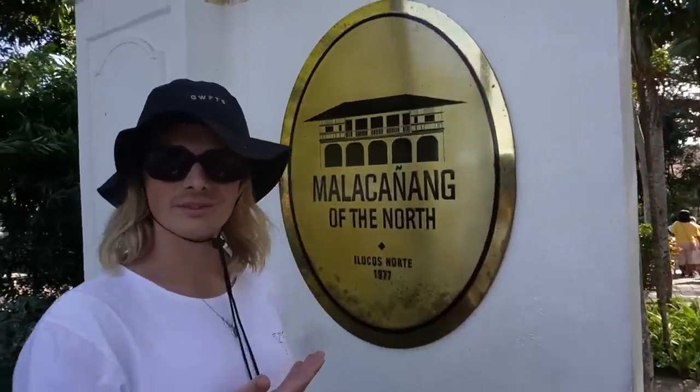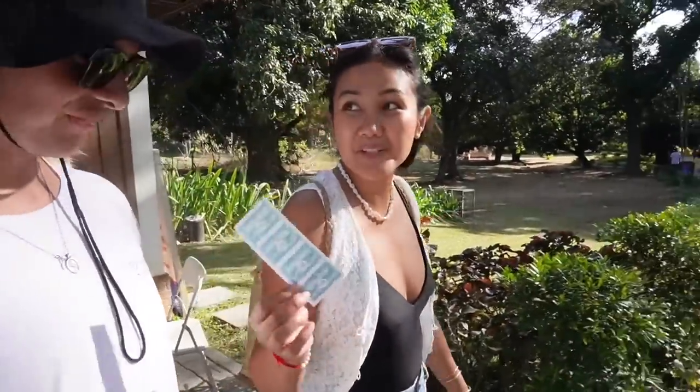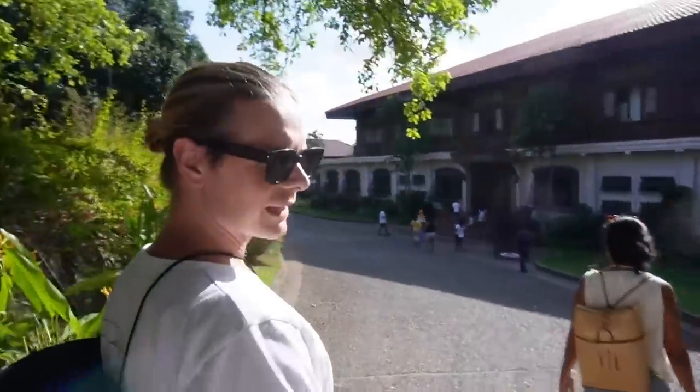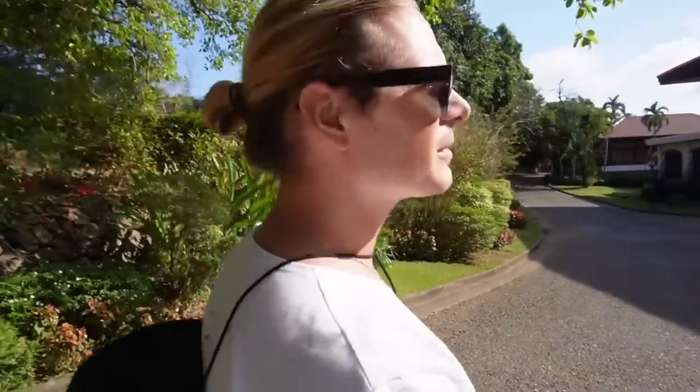Malacanang of the North. Welcome. Perfect! Entrance fee, 10 pesos per person. So I've just learned that Malacanang means the house of the president. So one of the former presidents of the Philippines used to live here.